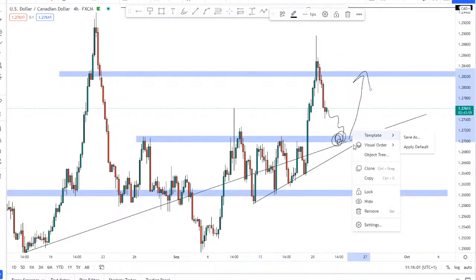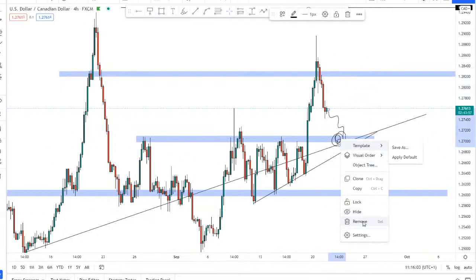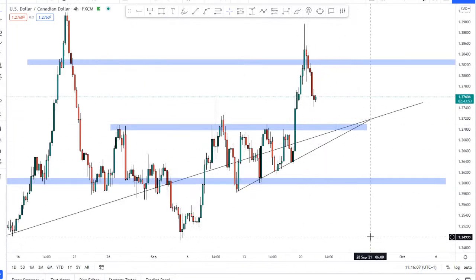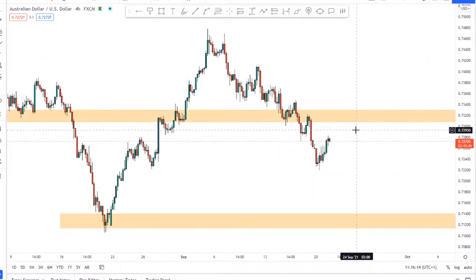But yeah, a little bit more downside. Test 1.27. If we can hold it and show some nice rejection, buys will be looking good. And also we've got a couple of trend lines there adding to that confluence. AUD USD as well, I have a bearish bias for this one, expecting a dump to the downside.